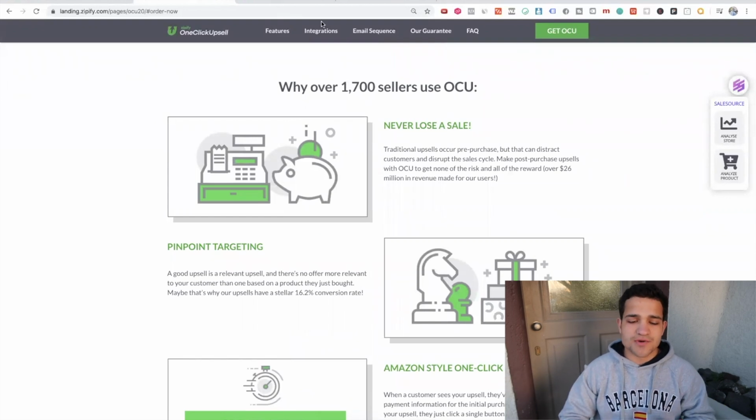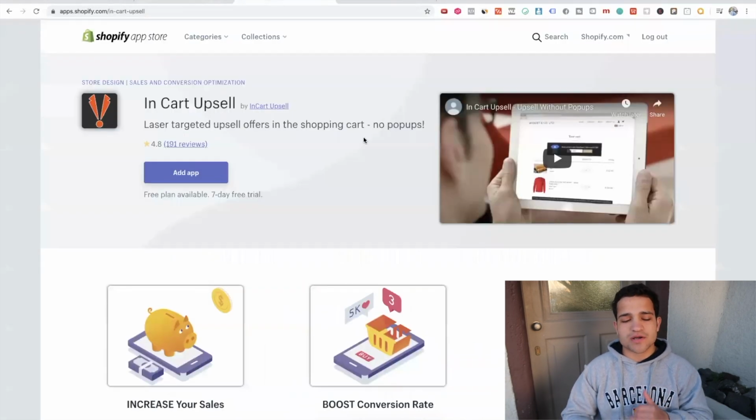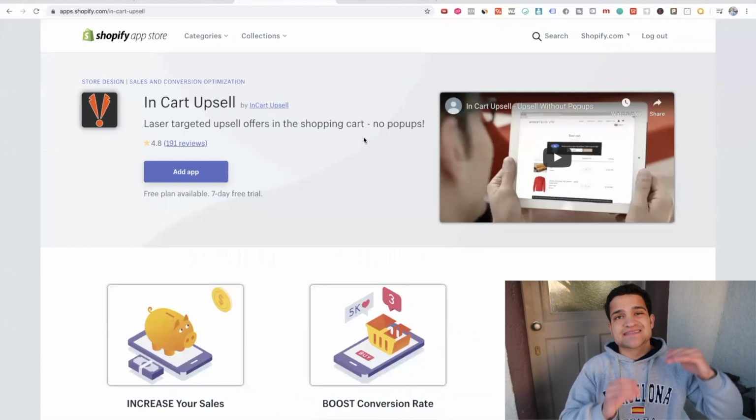There's also another app that I really like. It's called In-Cart Upsell. And what this essentially does is on the cart.